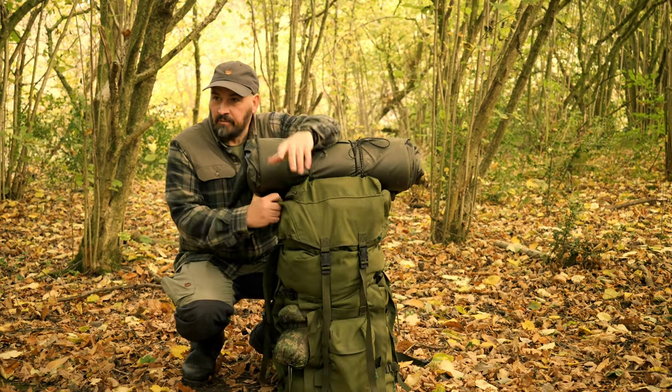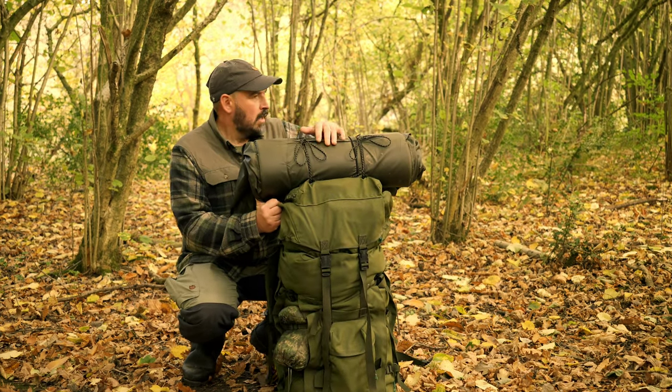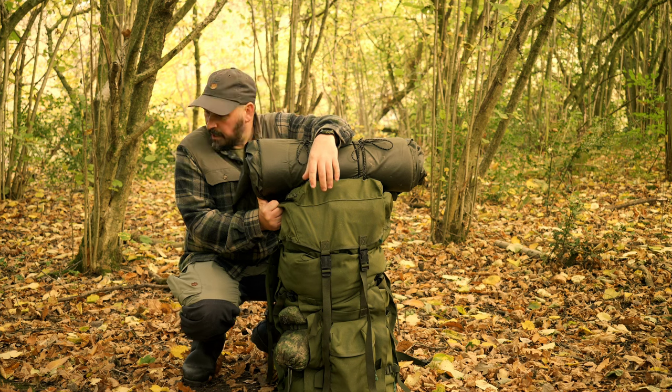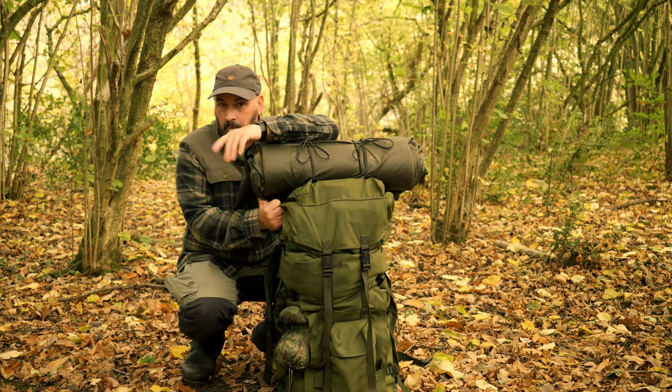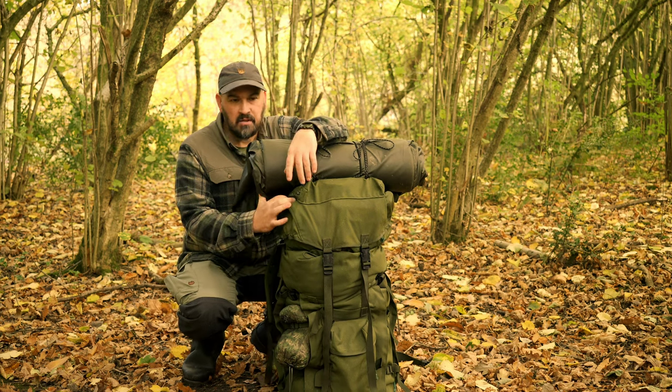Welcome back. So we have arrived at tonight's camping location. We have been here before and it looks like someone has been here before me, because we did have a chair pre-built here on our last camp and that has now been smashed to bits. No surprise at all there.